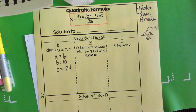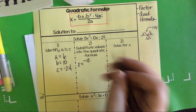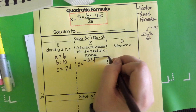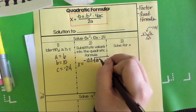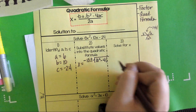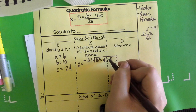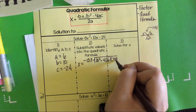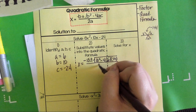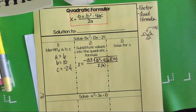So we're going to do, it's negative B, so x equals negative 10 plus or minus square root of B squared, well that would be 10 squared minus 4. What's A? 6. What's C? Negative 24. All over 2 times A. A was... That was the hardest part. Knowing the formula.